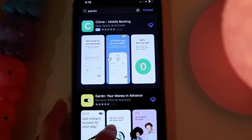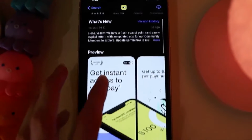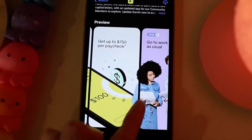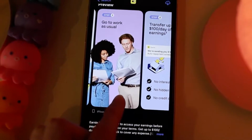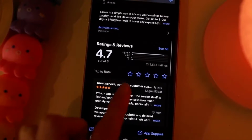Earnin is one of the oldest and largest cash advance apps. This app has been downloaded nearly 10 million times, and it has close to 500,000 reviews in the App Store and Google Play. Earnin has also provided access to $15 billion for its members. That is pretty impressive.